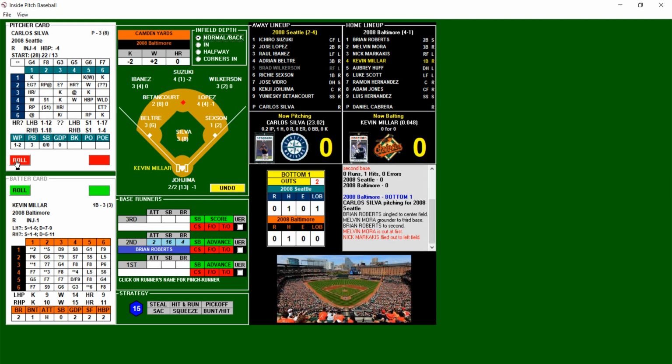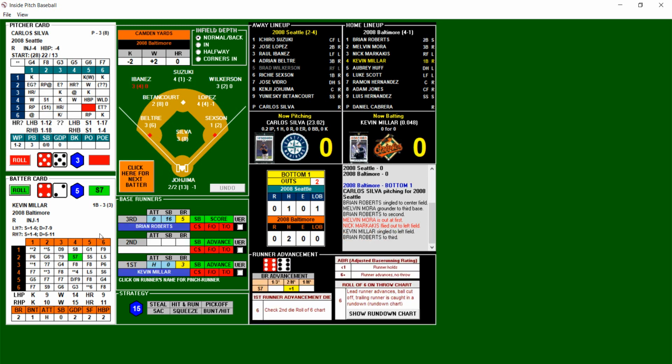And that's going to bring up Kevin Millar. Millar batting .084. Strategy rolls a 15. Here's the pitch. 5-5 blank. 4-2, and that's going to be a single past left field. With that, we have a 6, so the lead runner will advance on that. Roberts will score.